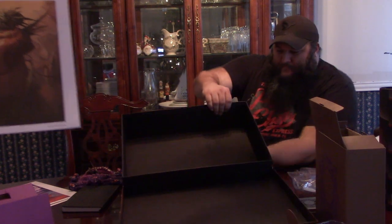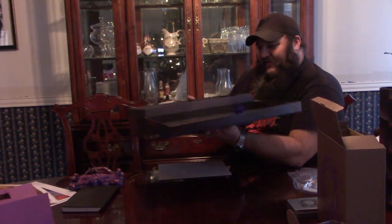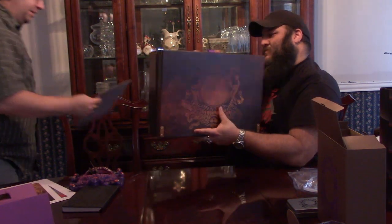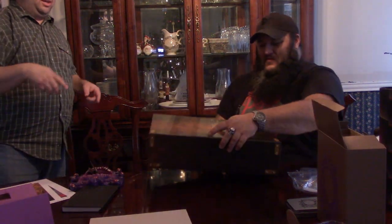Looking for hidden corners. This is a really heavy duty box, so it feels like there still might be something in there, but there's not. And then what I would do is look online to wherever you got this. It probably is still in the box. There's probably just a second part of it that I didn't notice.